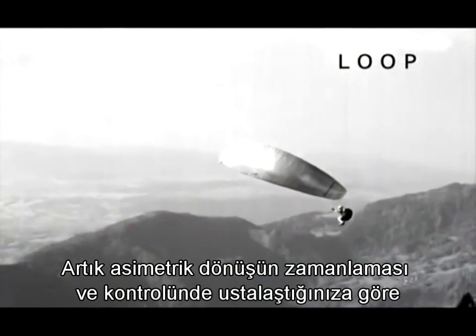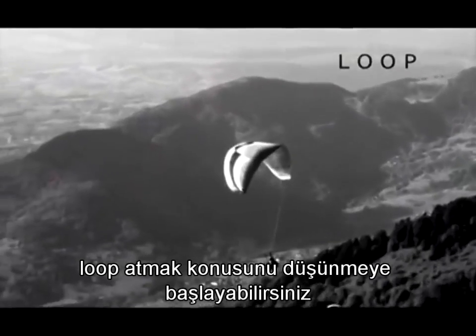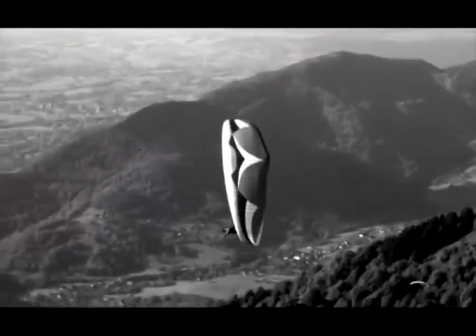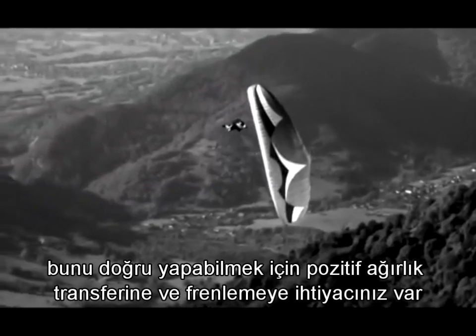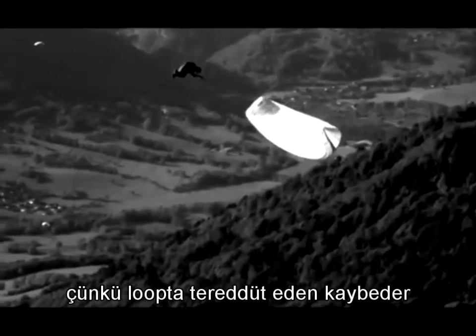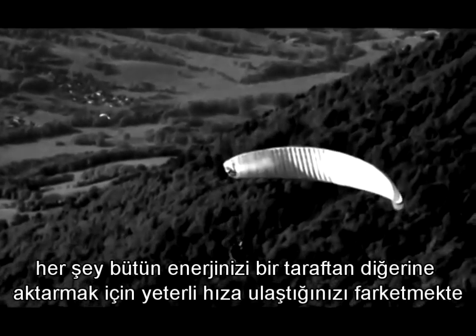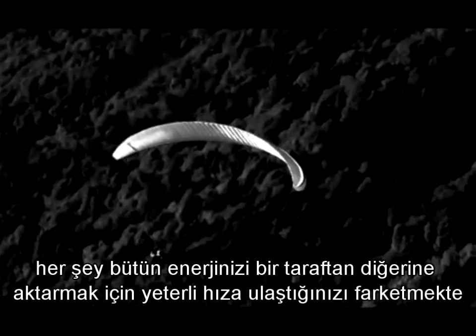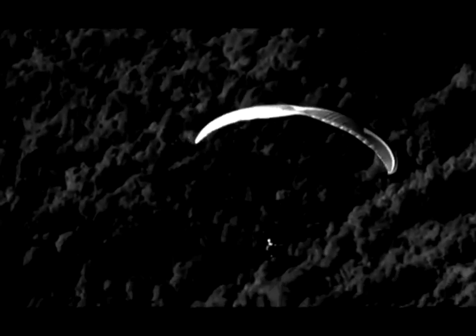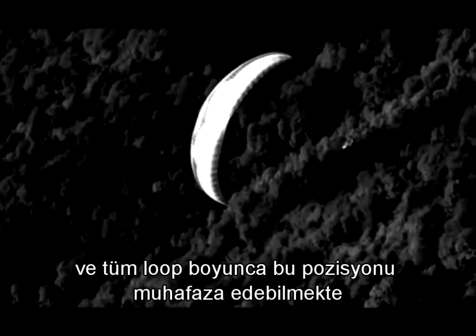Now you've mastered the timing and control of an asymmetric 360, you can start thinking about looping. To get it right, you need positive weight shift and braking, but above all, you need commitment, because with the loop, he who hesitates is lost. It is all about recognizing the point at which you have enough speed to switch all your energy from one direction to another and hold that position all the way over.